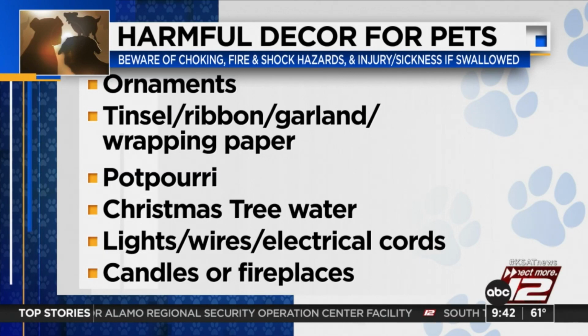But yeah, ornaments like glass ornaments, glass being broken can get into their paws, could be digested as well, and then you're going to have a heavy vet bill. Tinsel, ribbon, garland, the packages themselves, they get curious about those items and they start chewing on them. Those things get ingested and those could be harmful for those pets as well. And then of course, potpourri, you want to keep that covered up. The Christmas tree water itself can be bad for them if you're putting anything in to keep it green or smelling fresh, or any type of chemicals in the tree. You definitely want to keep your pets away from the water at that point.